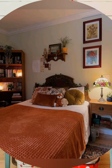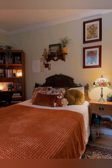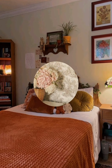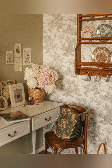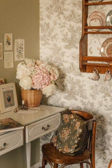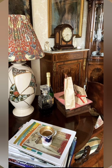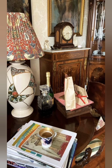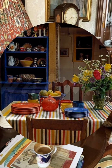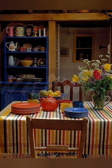Incorporate rustic wall treatments, shiplap or board and batten. Install shiplap or board and batten on walls for a classic farmhouse look. It adds texture and depth to your rooms. Accent walls. Consider a wallpaper with a subtle pattern or wood paneling to create a focal point in a room.